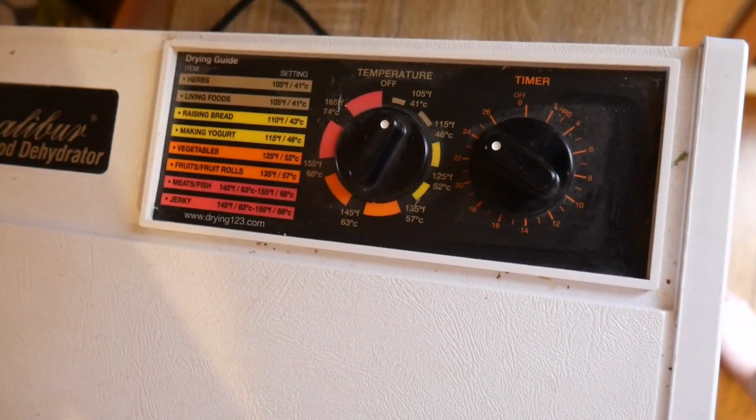It's no exact science. I can't tell you exactly how long to dehydrate this because there's a lot of factors involved. How wet was your mint when you put it in there? How thick did you put it on the tray? So you'll just need to keep an eye on it. It's gonna take several hours at the least. So just keep an eye on it.